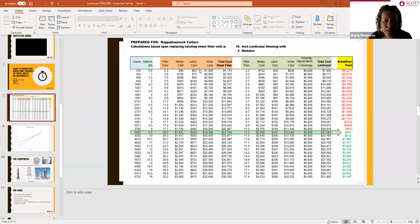This is the winery in Napa. So the labor is a little more expensive. And then we looked at wine loss, because every time they do a pass, you can't push out with gas as efficiently in a sheet filter as you can in a lenticular filter. So every time they lost some, we looked at the bottle price. So that wine loss, that 1,020, is how many bottles of wine would they have been able to sell in the tasting room if they had a sheet filter.